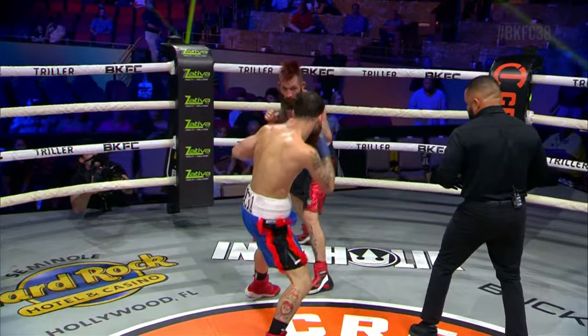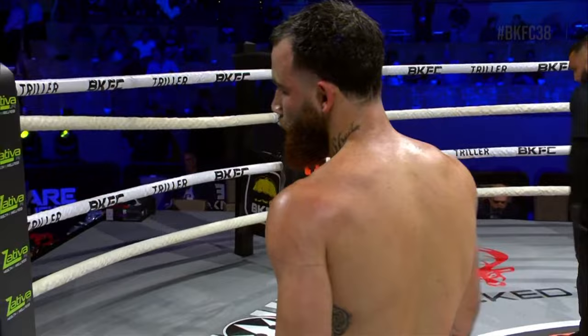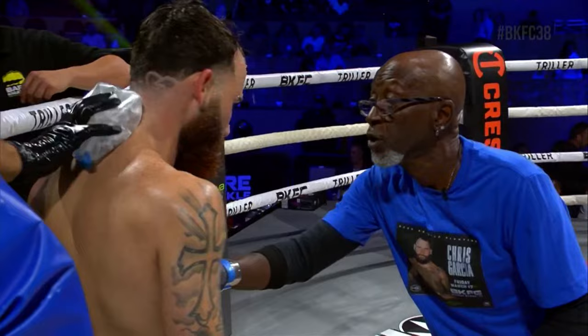There is the bell. And Sean, those body shots do a lot of damage right there. Great jab by Garcia. If you can continue to work that body, that's going to slow your opponent down and make him question why he's even in there. Big round for Garcia.